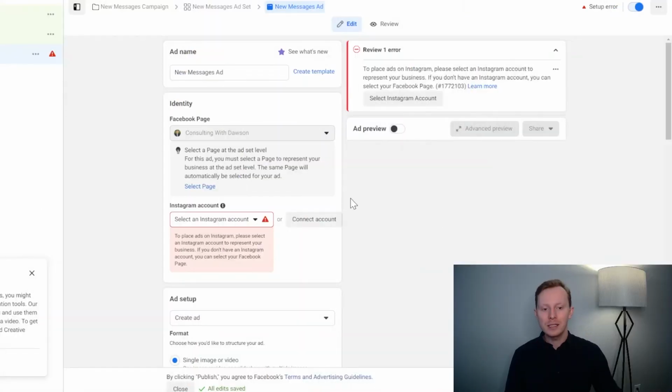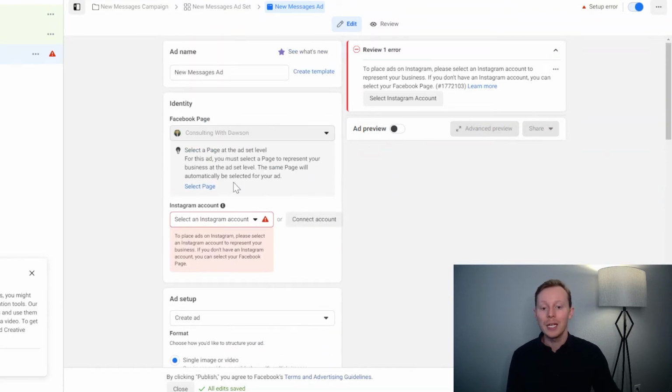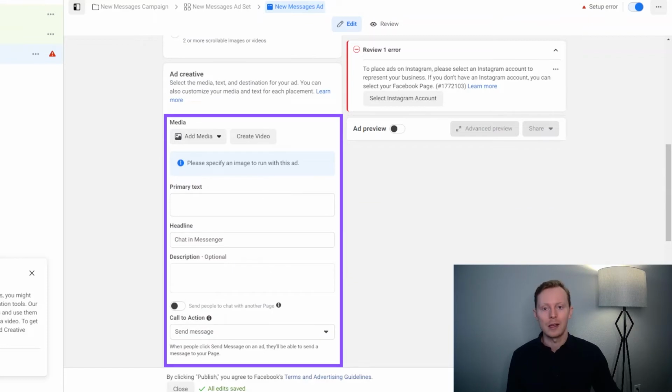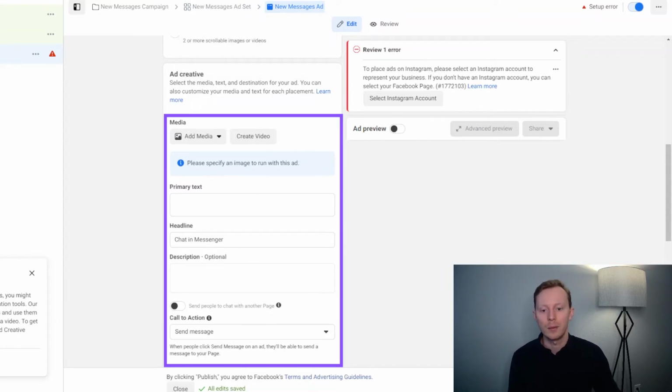Alrighty, so this is where the rubber meets the road. Also, Facebook loves to give any errors. If you see these red triangles, don't be concerned. It just means that you haven't put in that information yet. You'll see that a lot if you're doing this yourself. Anyway, this is where we put in the information for the page we're running. Pretty simple. And this is arguably, as long as you're using common sense in the ad set, the most important thing that we can focus on.